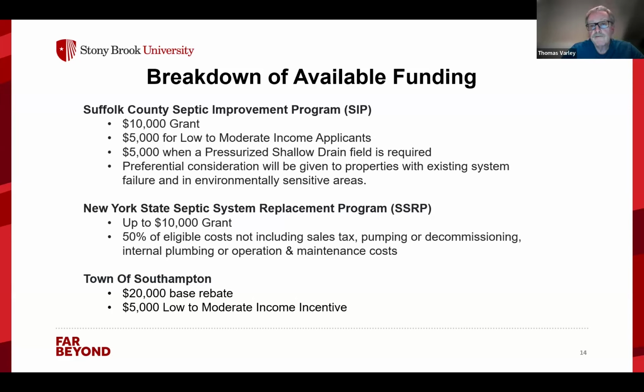Now, the common question that I get from a lot of homeowners is how much is it going to cost to install these systems? I can tell you there have been systems that have been fully funded with the grants and the rebates, and there have been systems that have not been fully funded. Every property is different, and there are specific situations on your individual property. So the best way to really know what the cost is, is to engage an engineer to design your system to determine what would work for your property. And I can help you in navigating that.